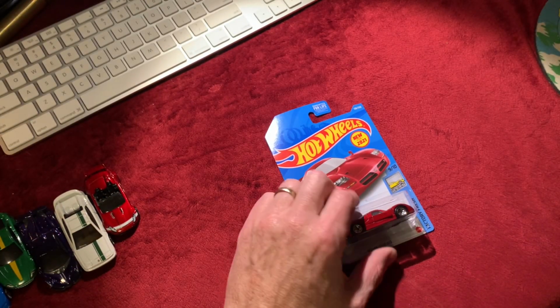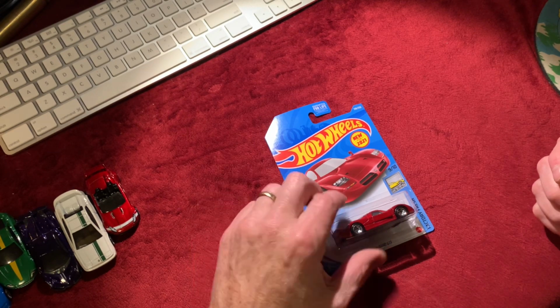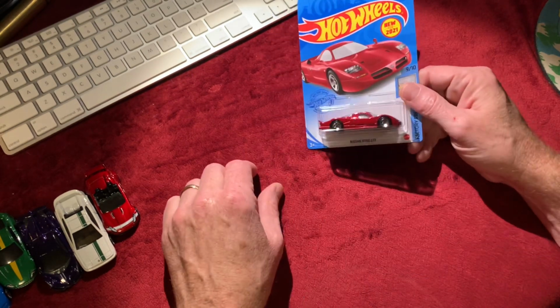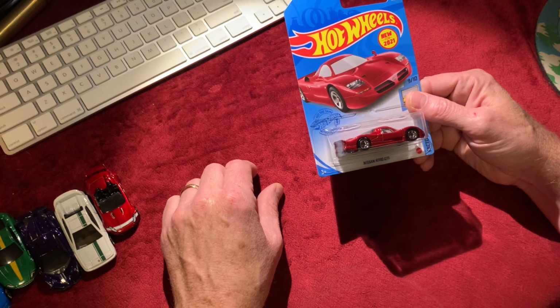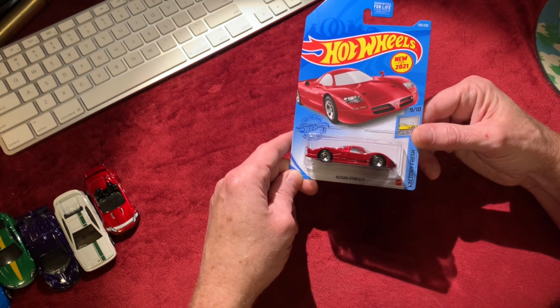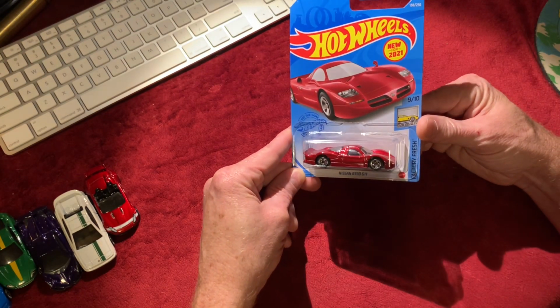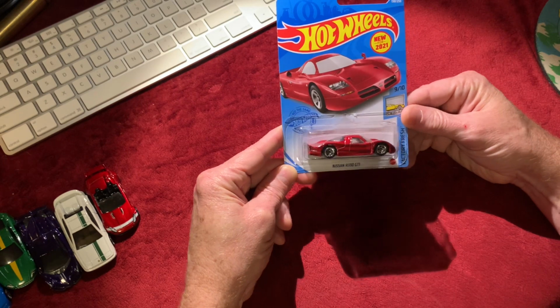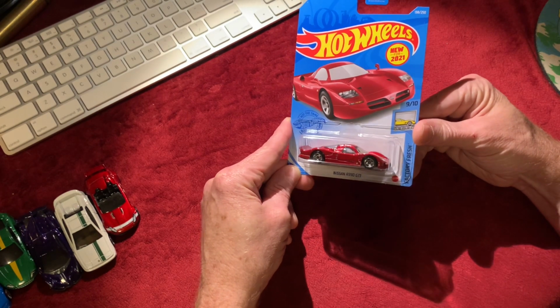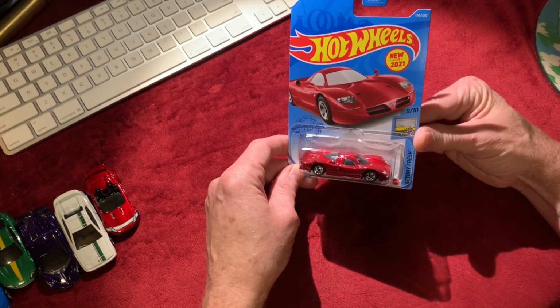Okay, and to finish up, just a couple of main lines that I want to get out of their package so that I can put them in with my collection. This first one was the Nissan in red. I've got it in blue, but that's a fantastic red. And I'm always a kind of a sucker for this build of car. It kind of speaks to me as, you know, race car.